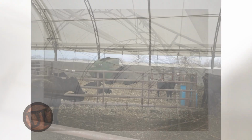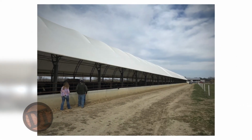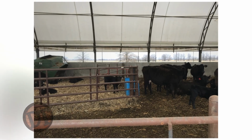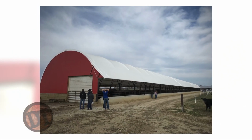Some of the reasons why you shouldn't consider it: the expense. These buildings are not cheap, and as you can understand, a big cow with a calf indoors needs more space than if you're looking at market hogs or if you're looking at even a finished steer on 40 square foot. You're going to be looking at 50 to 100 square foot of space within these buildings.